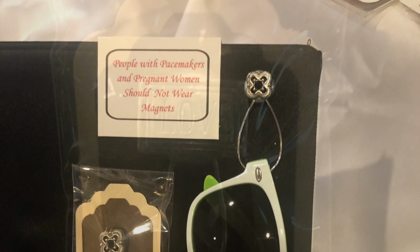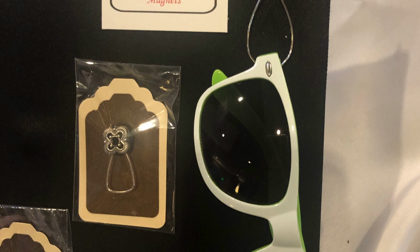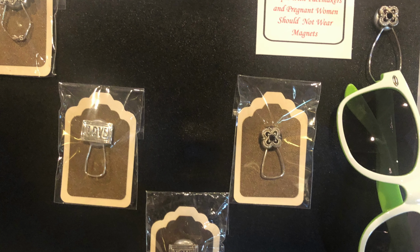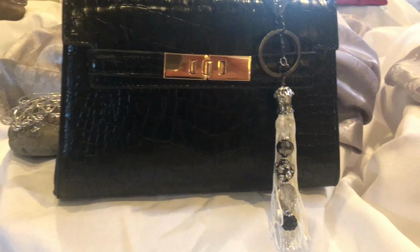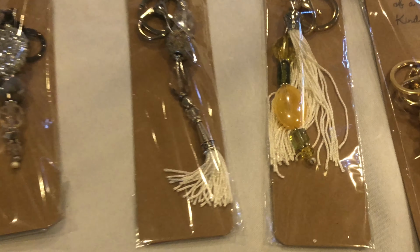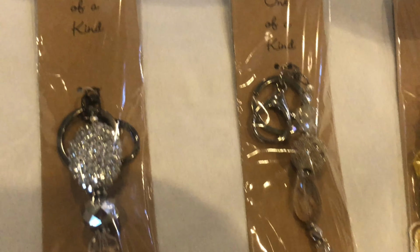These are the little magnetic eyeglass holders that you attach to your clothes, and you always know where your eyeglasses are. I love that. And this is some beautiful little bling you can attach to your purse. So cute, so pretty.